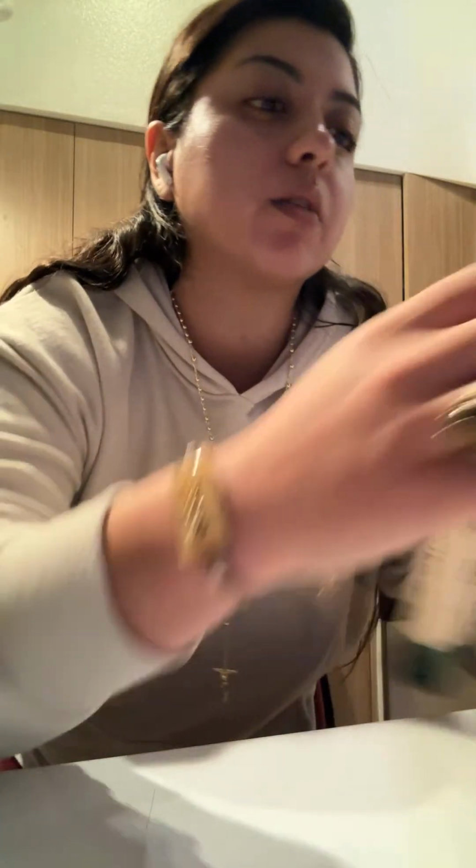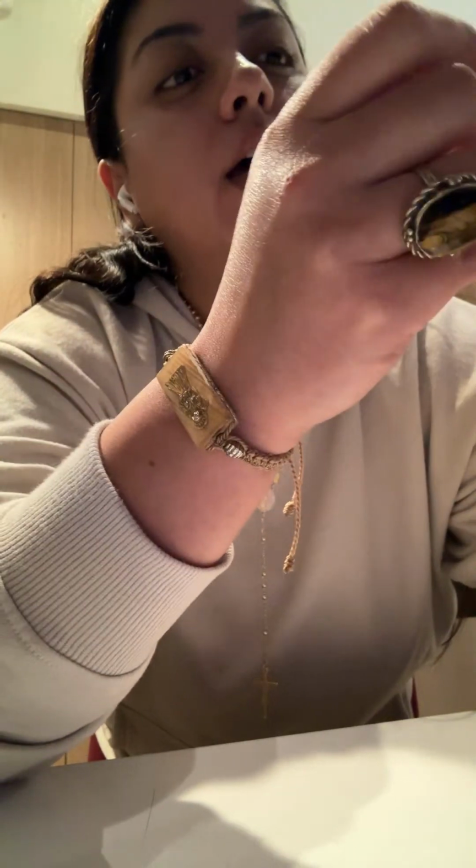So I have copal. I'm actually going to light some of that because people think it's okay to come on my live streams and try to project their insecurities, project their lameness, project their stupidity on here.